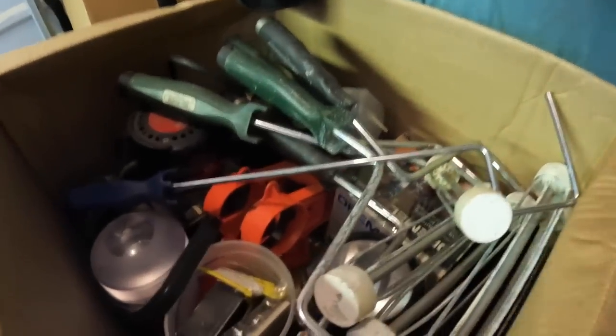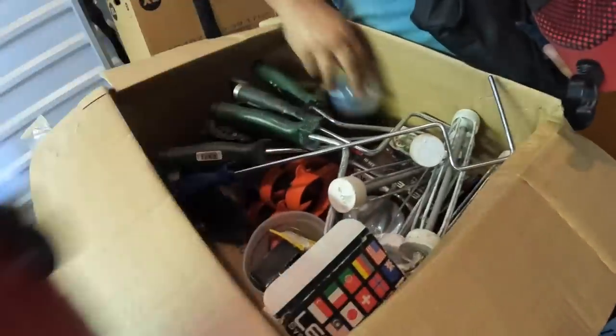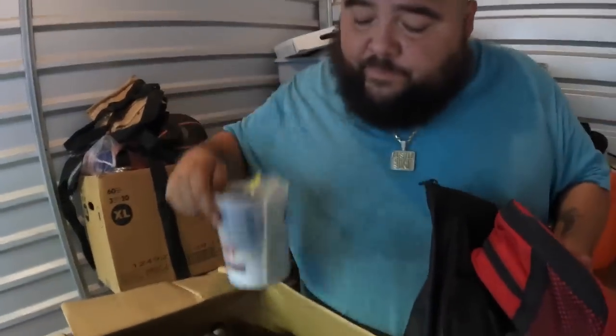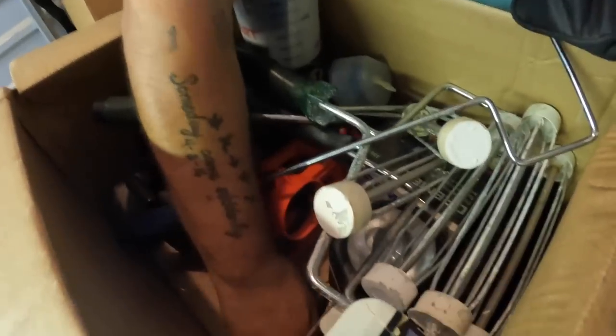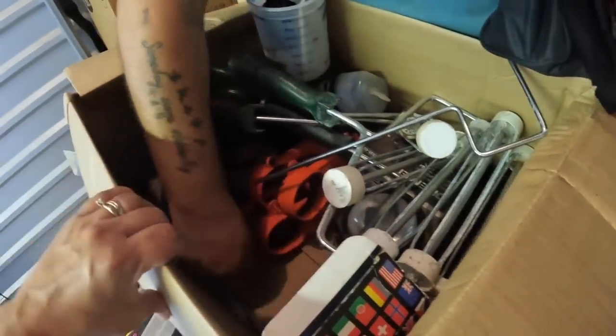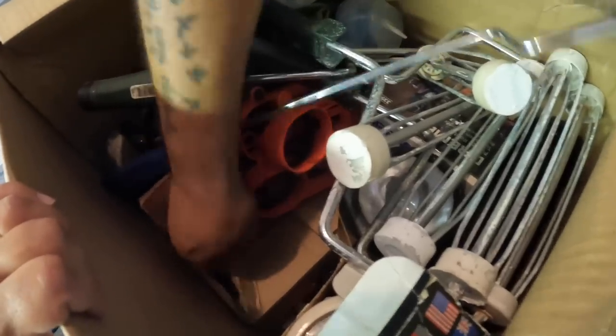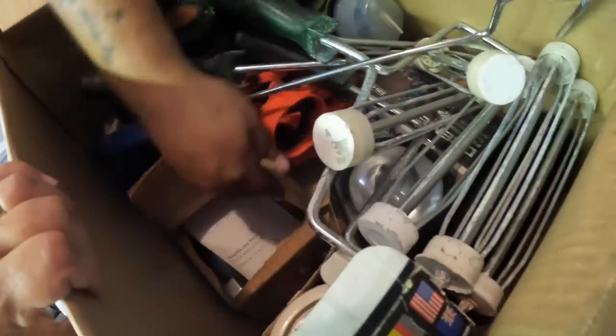Flashlights. Quiet day. Tools. Little lanterns. There's a box down there. Little lantern. Oh, don't mind if I do. Little vacuum. Little mama's over here confiscating all the lights. There's a box down there, huh? Yeah, there's a box down here, but I could probably almost guarantee you it's tools. This box just looks like all freaking tools.